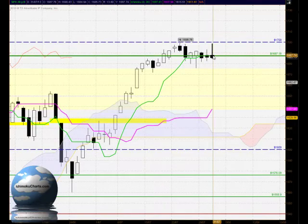Well, a continuation of the trend to the upside today in a candle that's made a higher high and a higher low. Previous day's trading we had that trend change technically to the upside on a spinning top type candle, an indecisive candle, and here today we've seen the trend continue to the upside.